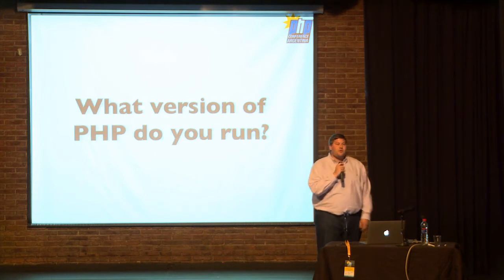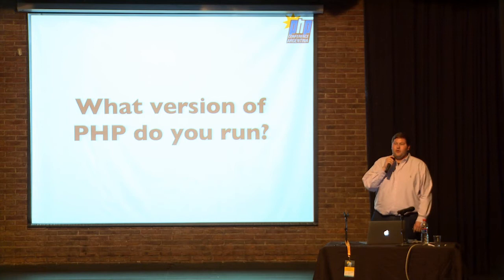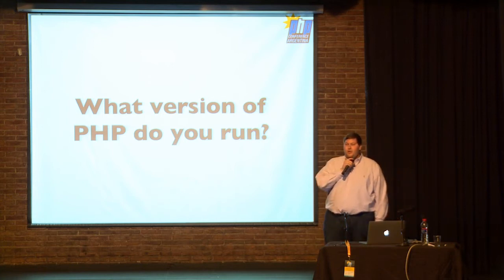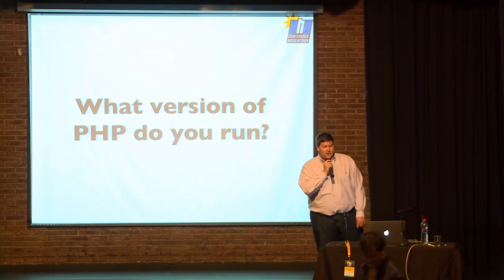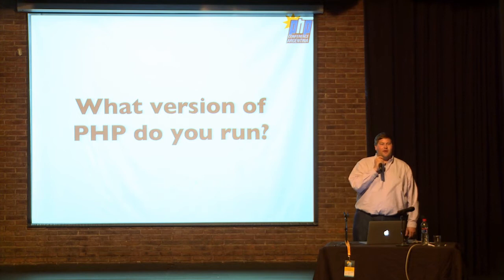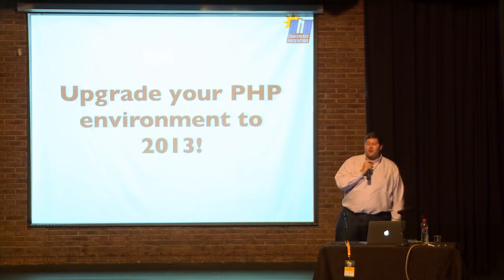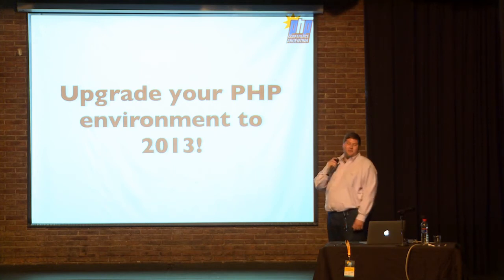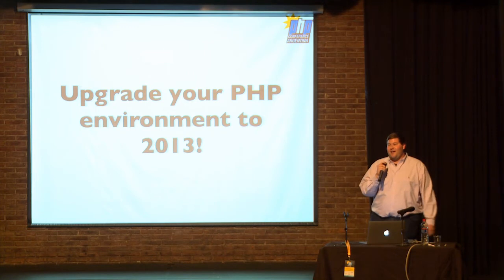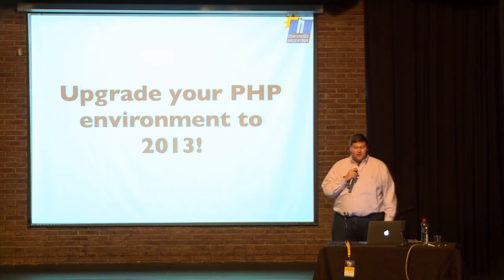By a show of hands, what version of PHP do you run? How many are on PHP 5.1 or before? 5.2? 5.3? 5.4 or newer? And just out of my own curiosity, who's running on 5.5 already? All right, a few. If you're not on 5.3 or above, it's time to join 2013. It was released a decade ago. At this point, it's time to upgrade. You've had enough time. It's supported on every major distribution.